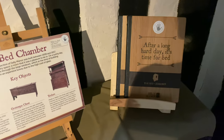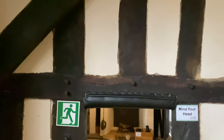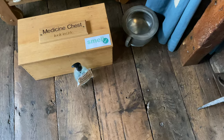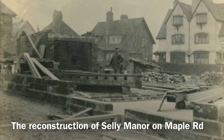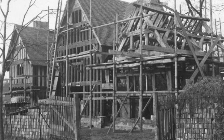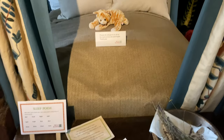Much unwanted material was discarded, including small outbuildings, brickwork from the 19th century, and numerous layers of plasterwork. However, the core of the building remained and every effort was made to ensure the principal timbers were kept and carefully restored with sensitivity to the ancient materials. This image showed the reconstruction of Selly Manor in Maple Road. Beginning with the stone foundations and brick fireplaces, the timber frame was then added to the stable base. The project was completed in 1916 and Selly Manor opened the following year as a museum.